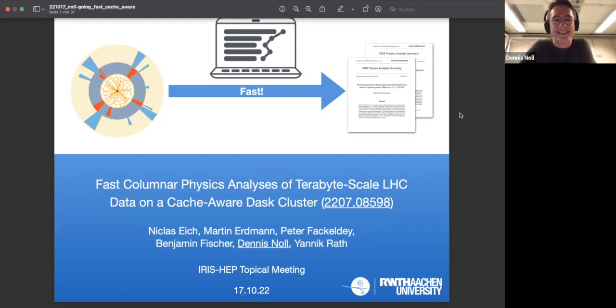We're very excited to speak about our newest paper, which we are currently writing, which is published on RWTH, but currently is going through journal review, which is about fast columnar physics analyses of terabyte-scale LHC data on a cache-aware Dask cluster. So, quite a lengthy title. But we will get through it step by step, of course.